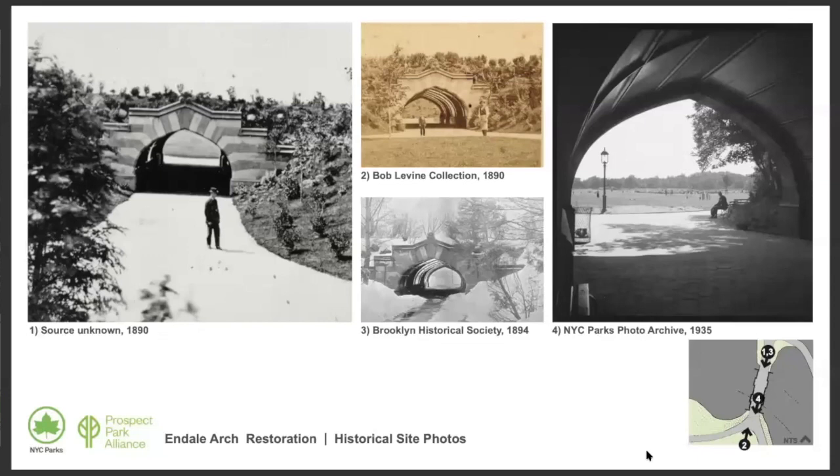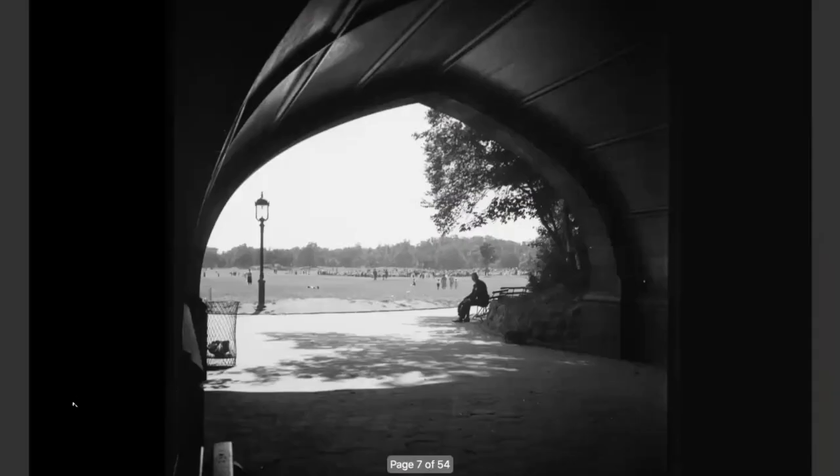So what are we looking at here, Sarena? These are a series of images that we have in the Prospect Park archives. You can see in some of them the wood paneling, like number four on the right from 1935. This is a pretty interesting image to me, because you see the wood paneling and the wood ribs, but you see a monochromatic appearance. You don't get that alternating wood, the different colors.